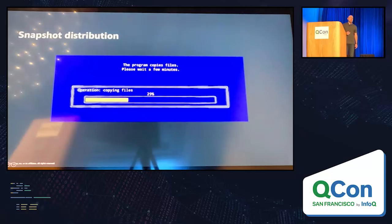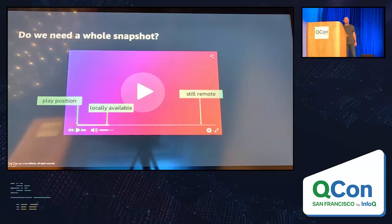Let's talk about snapshot distribution. Remember, snapshots can be quite large, up to 30 gigabytes. An M5 Metal EC2 instance has a throughput of 25 gigabits. It means it will take at least 10 seconds to download the entire snapshot. It will actually be longer than running on-demand initialization. So we need to do something better.